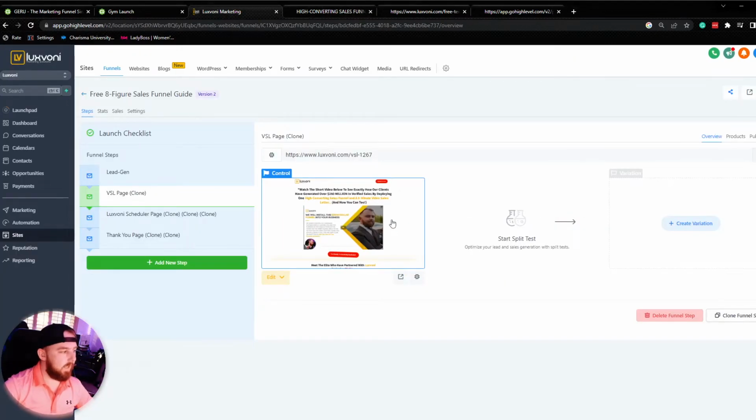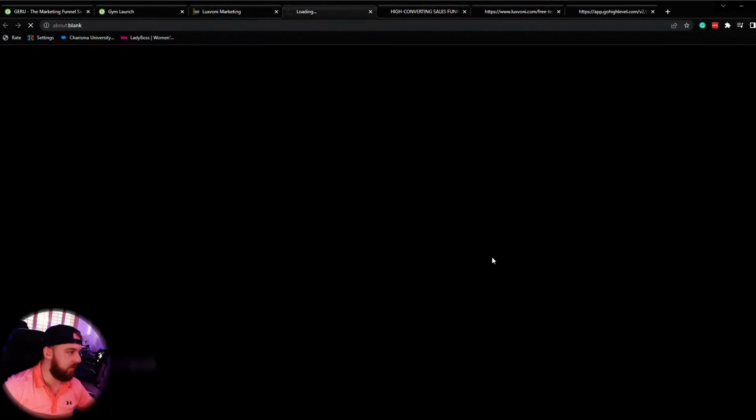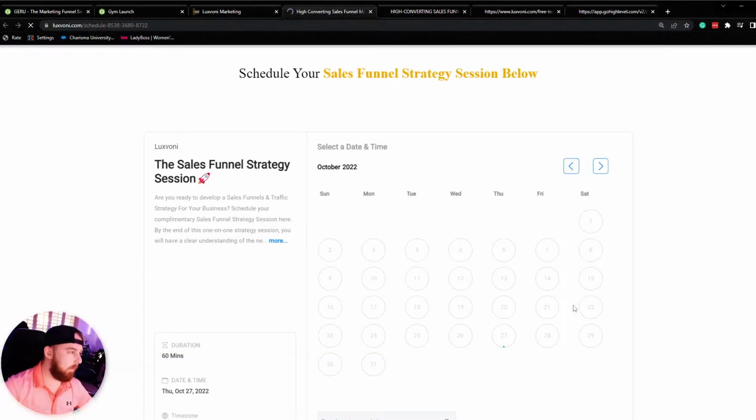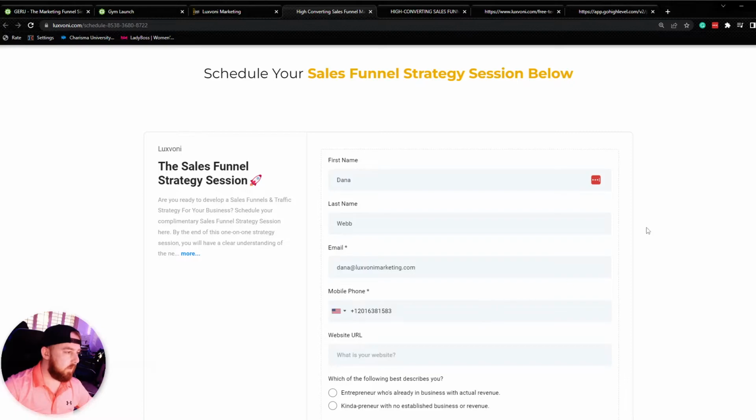So instead of taking them to an application page and then sending them to a separate page to schedule the call, what we actually did is we turned the scheduler page into the application. And this one simple tweak literally doubled our conversions on this offer. So what ends up happening is once they go through that page, they enter their information, just name and email, and they run through that.